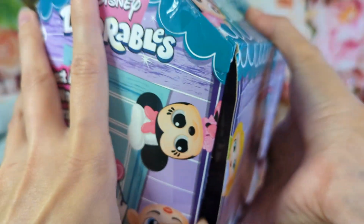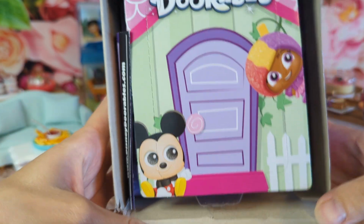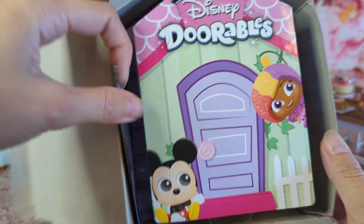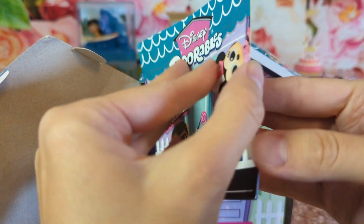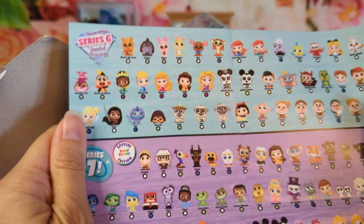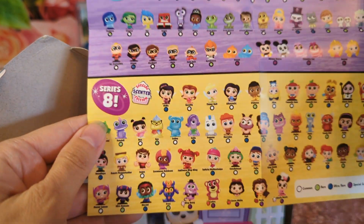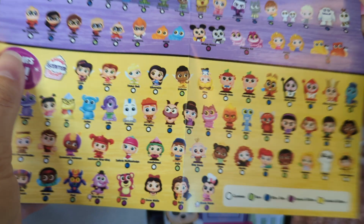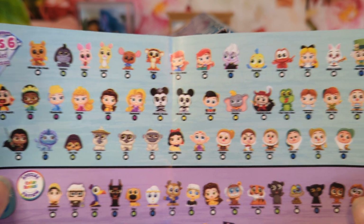Doorables is one of my other favorite minis, if y'all didn't know. So, let's see here. I've never opened a big box of Doorables like this. Okay, so it has Series 6, Series 7, and Series 8 inside. Oh, I guess these ones have some scented. Cool. So here is some Series 6.